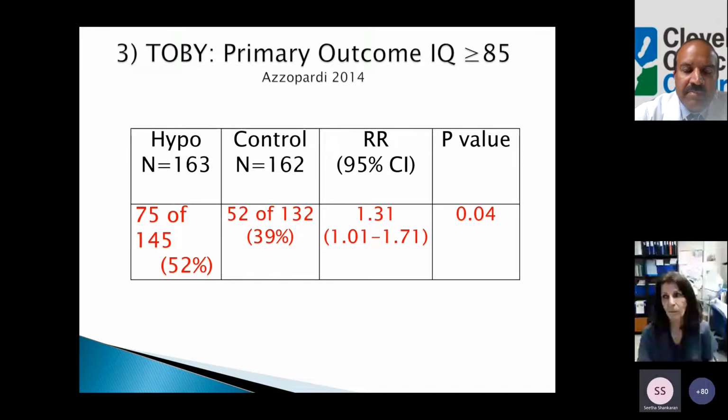And the third trial that reported childhood outcomes was the TOBY trial, and their outcome was survival with an IQ equal to or greater than 85. So when you looked at that, they did have loss to follow up in both groups of around 18 subjects. But they did find that the rate of a primary outcome of an IQ greater than 85 was much higher in the hypothermia group compared to the control group, 52% versus 29%. So what this data shows from these three trials is that the beneficial effects of hypothermia seen at 18 months of age did persist to childhood.